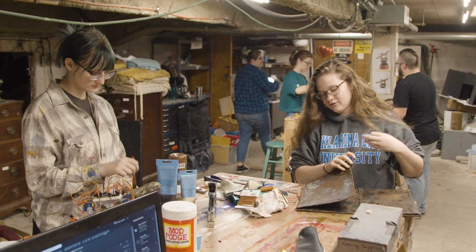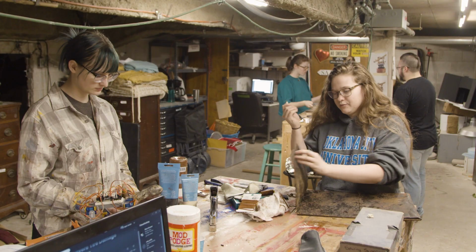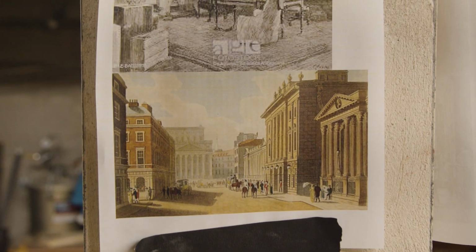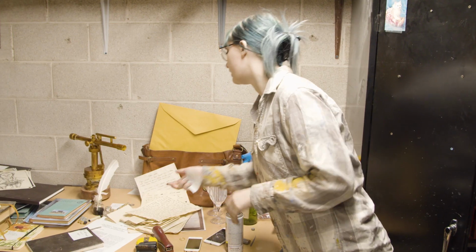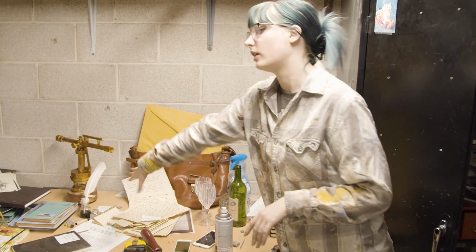For me, props, it's history. A lot of people don't seem to realize that props is based around not just an object, but what the object does, why it does it, why was it developed, why would this person in this time in this place use it. You can't just put a painting on stage and say, yeah, that'll work, because what if the painting is from 20 years in the future? You've just destroyed the historical significance of the play. So it's constantly looking at every single thing you're putting on stage and saying, does this belong here? And that's what I love, is the detail work of it.